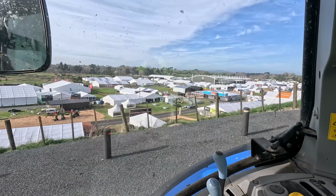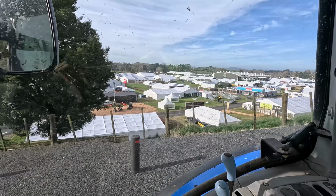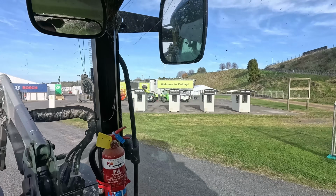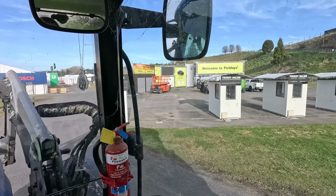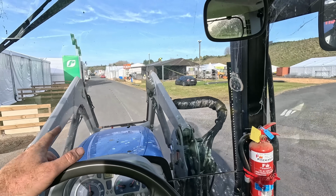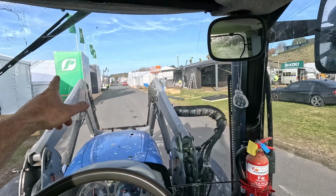Check it out. Looks pretty weird without any people around. Just got to find where I'm going next. There's all the ticket booths. You pretty much just scan your ticket now. Every street's got a letter, so this is F Street. I've got to go to C, which is way over there.